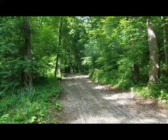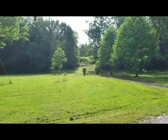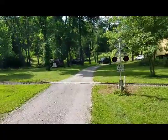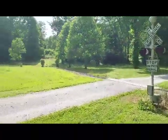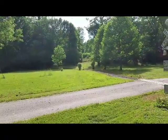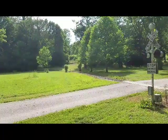Next location will be the train crossing, the second crossing here at Mill Creek. And we're waiting for the train to come through. The 802 Prairie Termite, a 2.5-inch gauge steam engine, 2.5-inch scale.